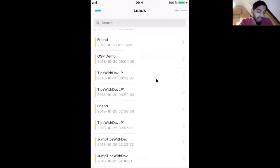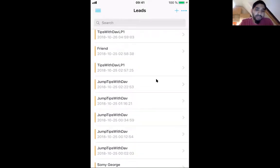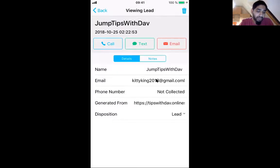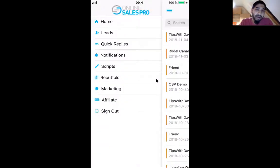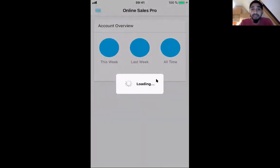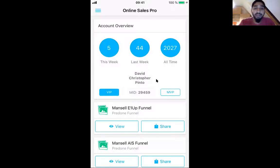send an email out to anybody, for example, I'm just going to use anybody's example right now. I can actually send a text, a call, and an email to anybody, so I can be in real time in contact with my leads. So this is the phone app that I'm going to show you. Okay, now let's go back to the page that we have in place.